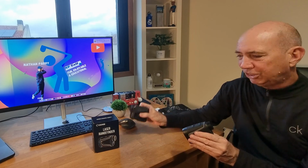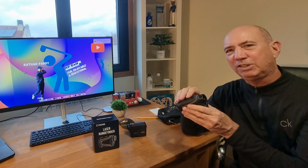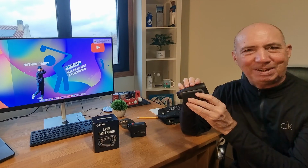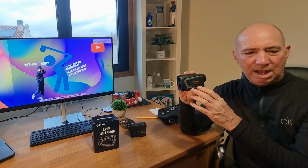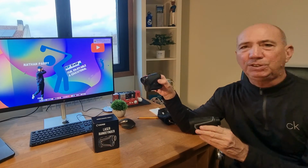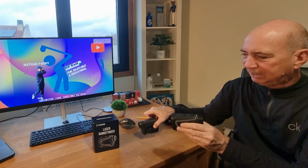This doesn't, this is an older version. The modern versions do have that, but then you're looking at 500, 600 pounds or 500, 600 euros or dollars, more or less around that mark. So this weighs 152 grams and this weighs 227 grams. So a 100 gram difference more or less, a bit more.